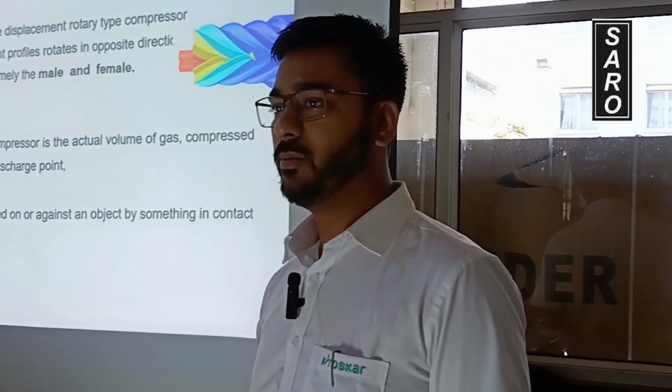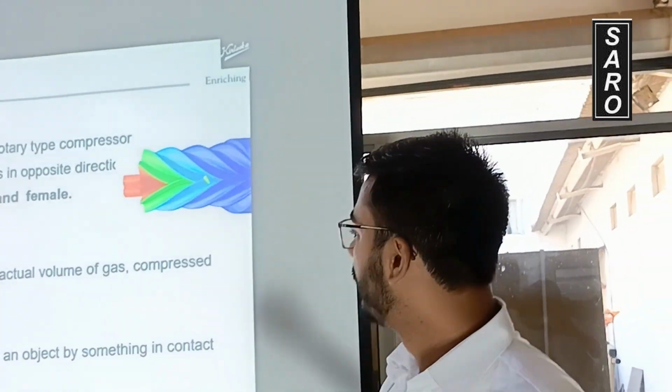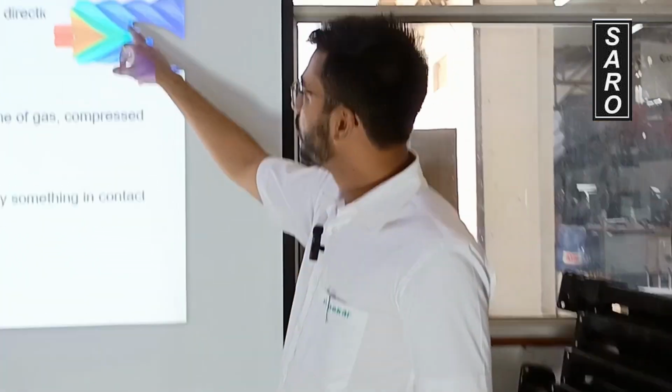If you see here, there are two rotors mounted on two different shafts, and there is a clearance between these shafts. A small clearance, like a micromillimeter, is there, and that is causing the pressure to go up. So it sucks the air from one end and goes to the other end.